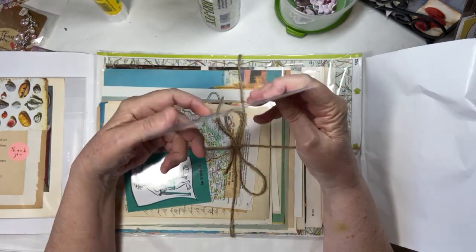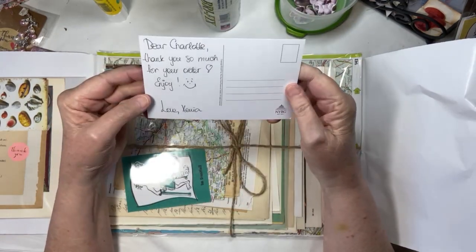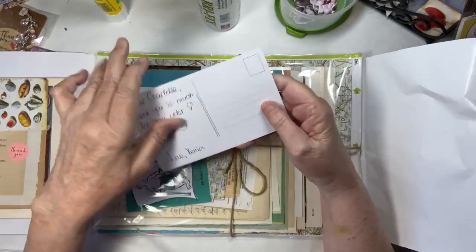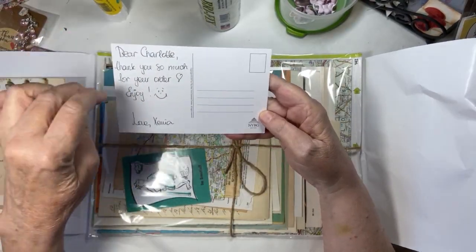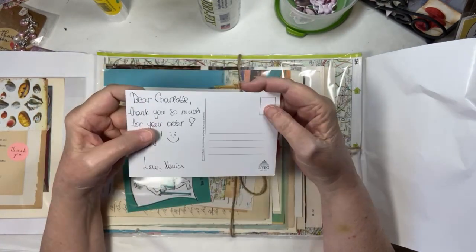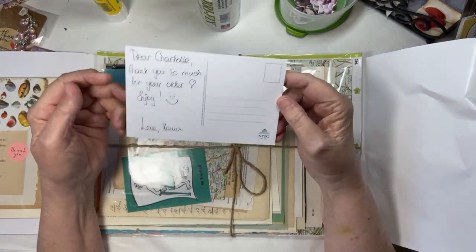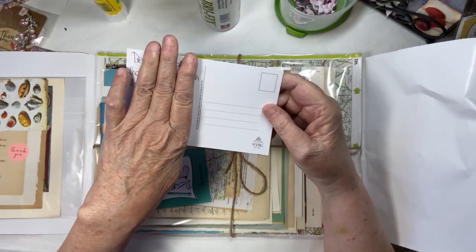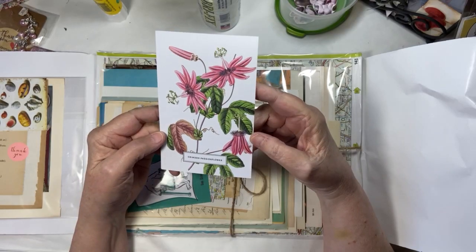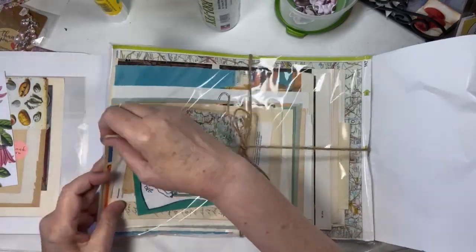Here's a thank you from Zena. So beautiful card. And when you get a card like this and you'd like to use it, you can just collage on the back. It's a thank you card, so we'd only have to collage on it. And when you purchase vintage postcards and they've got writing on them, you use them anyway. Technically we could, but I probably would just collage this side because this makes a great journaling spot. But look at that. It's so pretty. And then this is what came in the order.